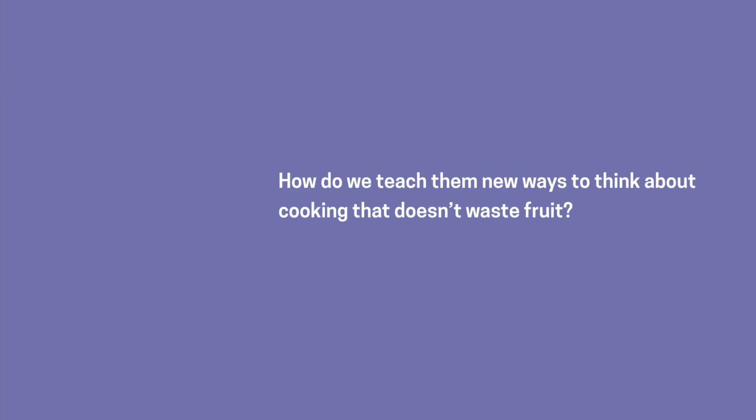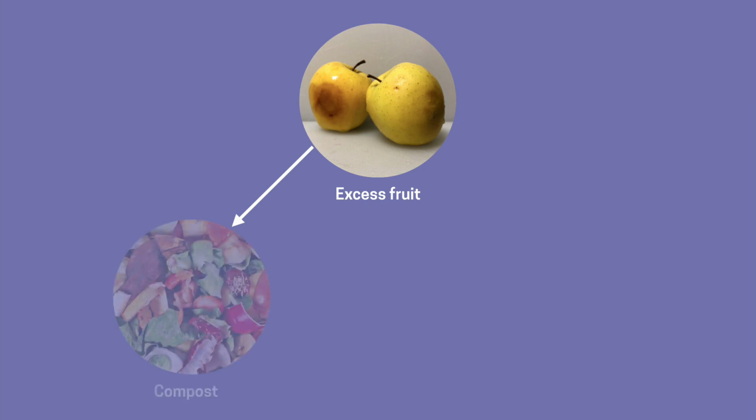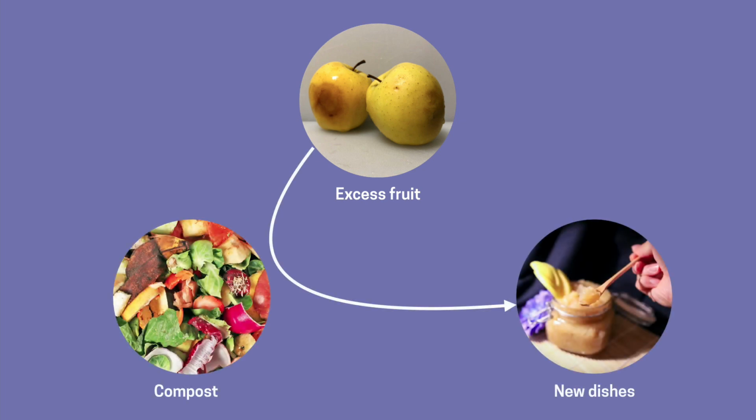How do we teach them new ways to think about cooking that doesn't waste fruit? Before, the excess fruit would be compost. Now, we created new dishes to specifically teach people not to waste fruit, and we are making this a part of the young adult chefs' culinary training program.